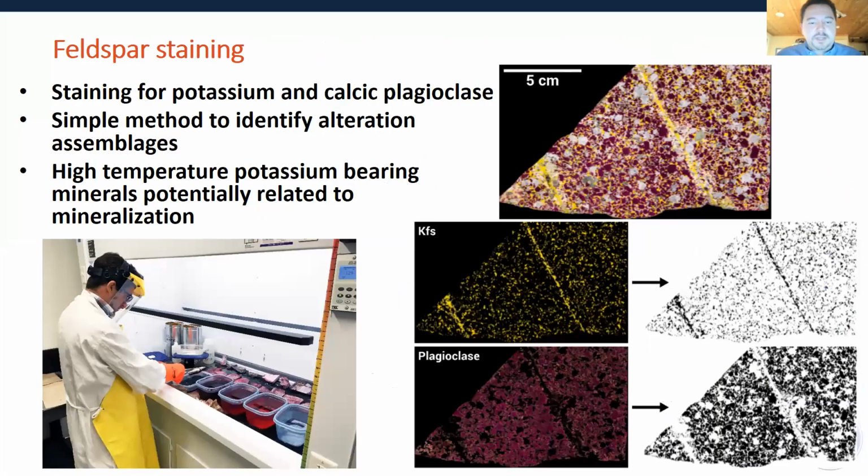One of the other things that we did as part of this project was doing feldspar stain, which has been used for a very long time, using sodium cobaltinitrate and amaranth to identify and stain potassium-bearing minerals as well as calcic feldspar. And it's a very simple technique, but extremely useful in identifying these high temperature potassium bearing minerals, which are potentially related to a mineralized system.